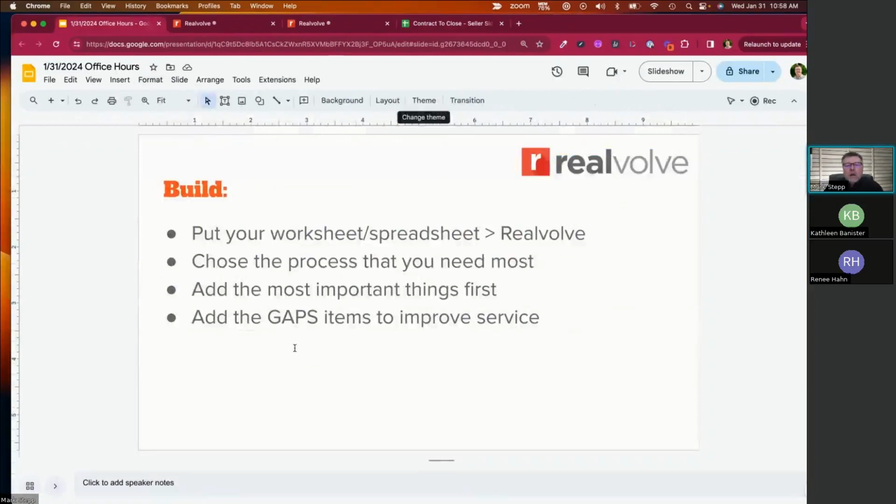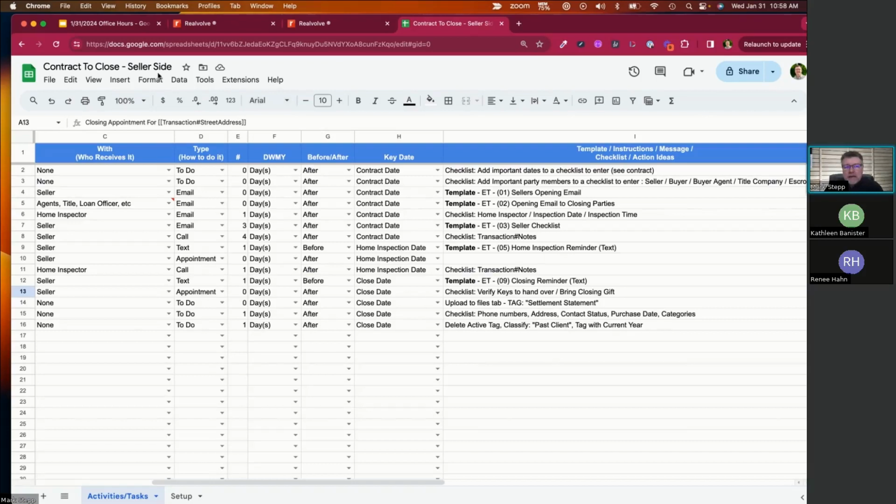Whenever you're creating these processes, in this case, I chose the contract to close. It's the one that's most important to me right now. Choose the one that's most important to you right now. What is it in your process that is causing you the most time delay, or is most concerning to you? There's lots of processes, and it's going to take time for all of these to get added into Realvolve. You're not going to get them done overnight, over a weekend. It will take some time. I want everybody to realize that.